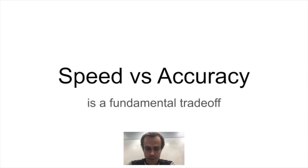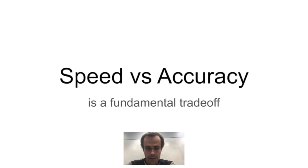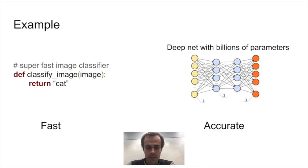And unfortunately, this doesn't work at all on machine learning. There's this fundamental coupling, or fundamental trade-off, between the speed of an algorithm and the accuracy of the algorithm. So let's use a simple example to demonstrate that. One really common example in machine learning is a cat detector. Given an image, I'd like to know whether or not that is an image of a cat.